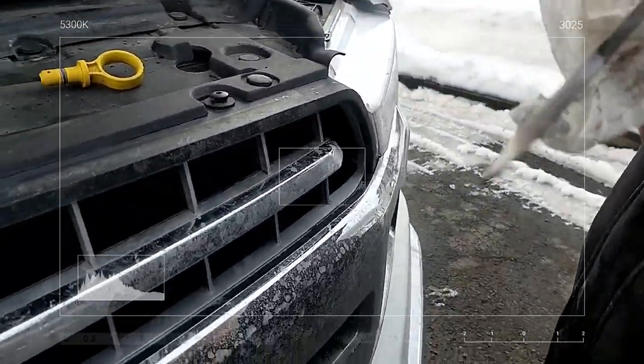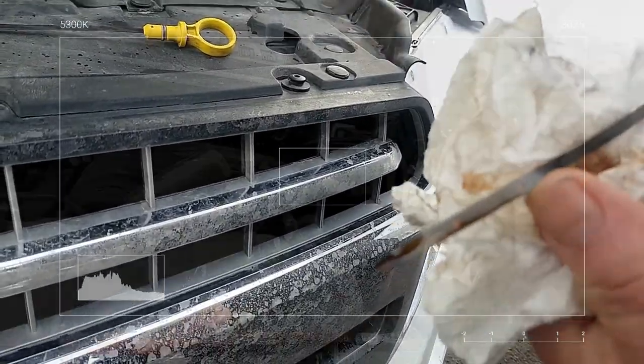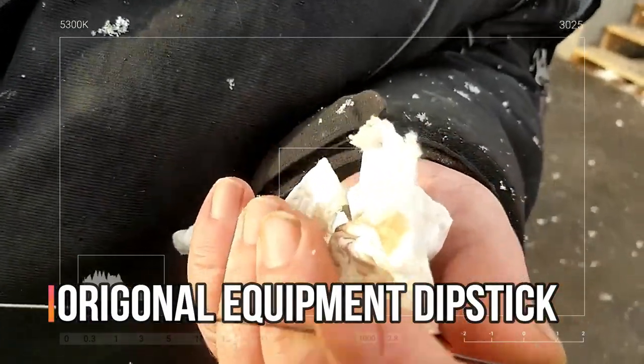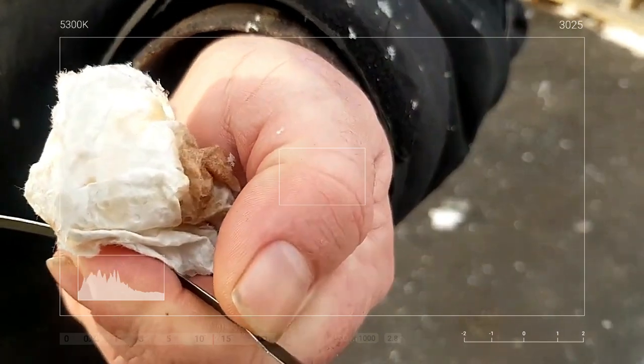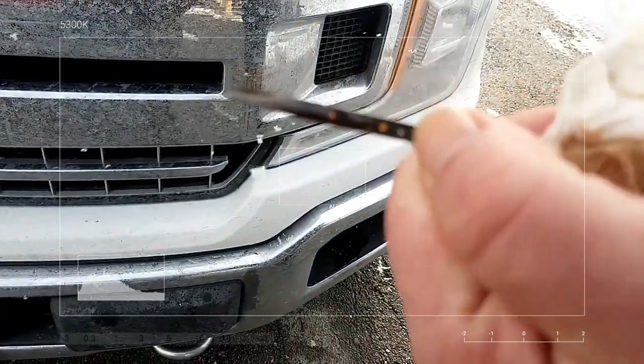So as you can see here, it's filled to the top eye hole. That's the top of the range. Mm-hmm. So you can see my fingernail. Yeah, I can see where it's limped. Yeah. So it'll come this way. Here. Yeah. That's way above.